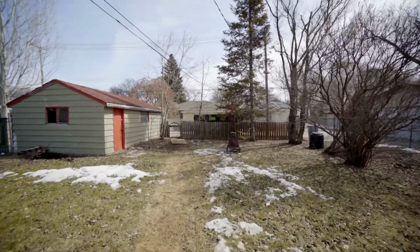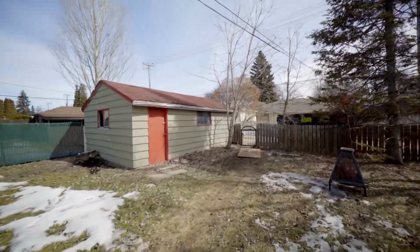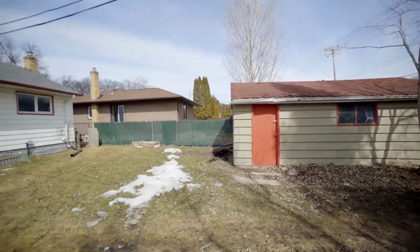Whether it's barbecue, bonfires, or baseball with the kids, this backyard offers as much space as you need for you and your family.